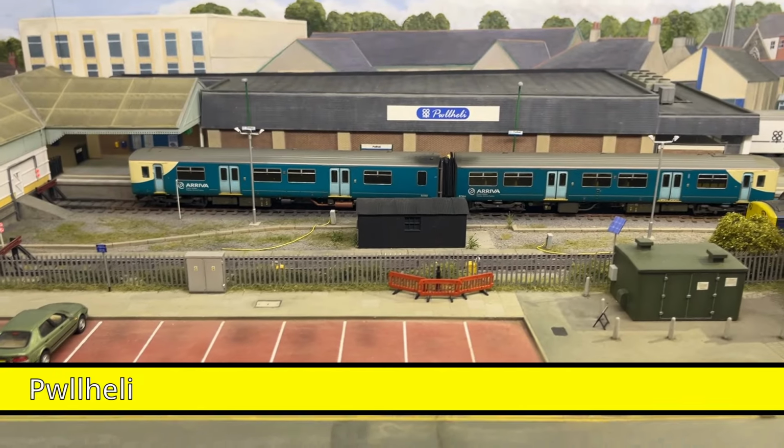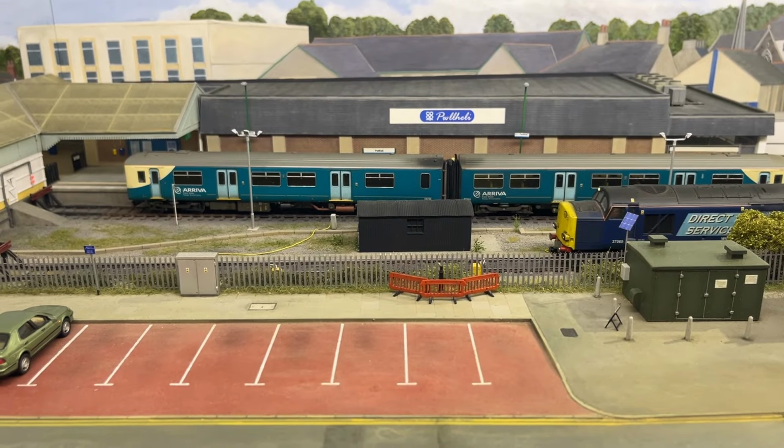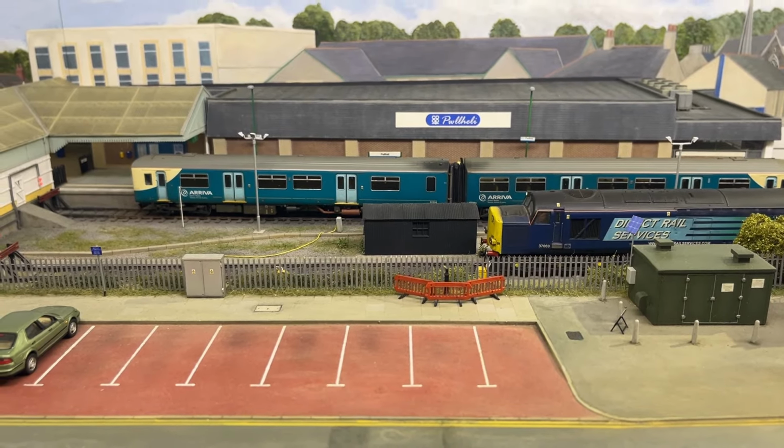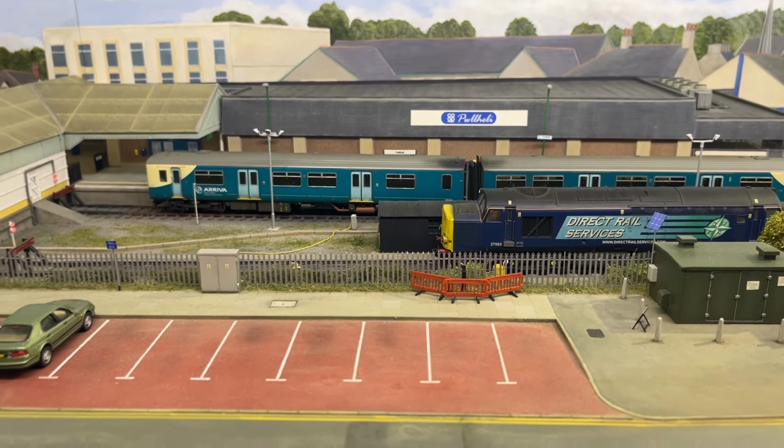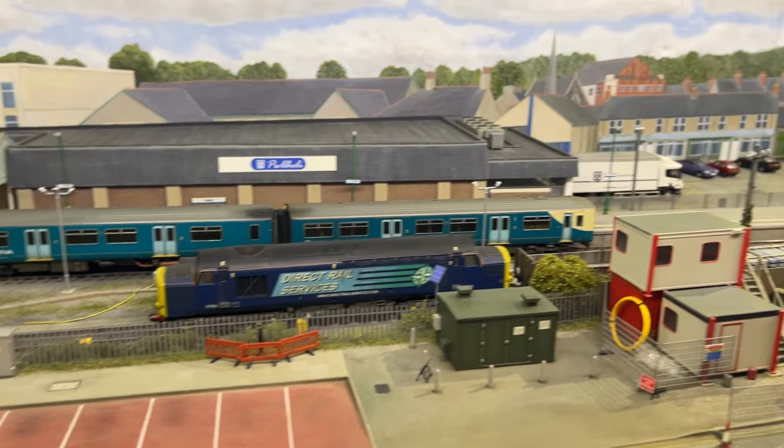This one's Pwllheli. 37 just coming through. Pwllheli is modelled in P4 gauge and is set in the early 21st century. This was an impressive layout and another one I wish I had spent more time filming.